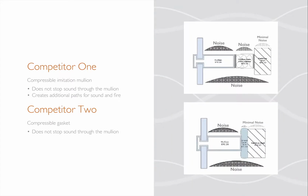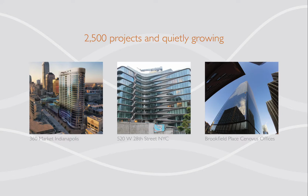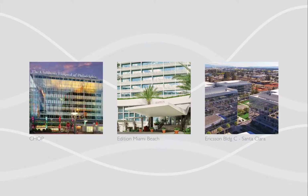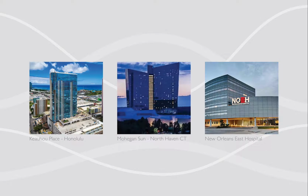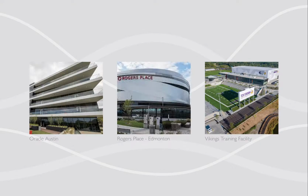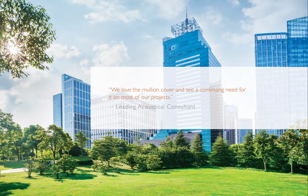There are competitors to our products, but they fail to block the flanking path through the aluminum mullions. They simply don't stop sound transfer the way Mull-It-Over sound barrier mullion trim caps do. That's why you'll find Mull-It-Over quietly changing landmark projects everywhere, from Florida to Edmonton, for tech companies and healthcare, in sports arenas and offices, and everything in between. We're drawing rave reviews from leading acoustical consultants. They're discovering the value of sound barrier mullion trim caps.